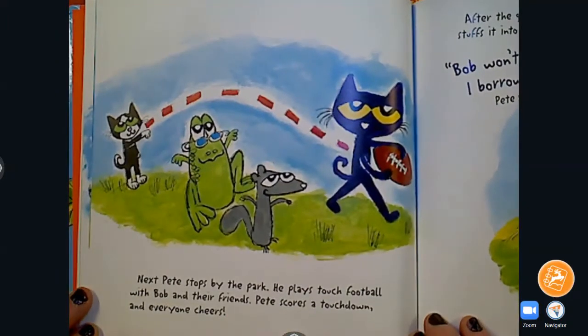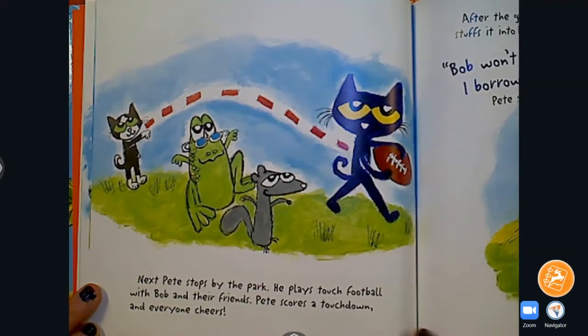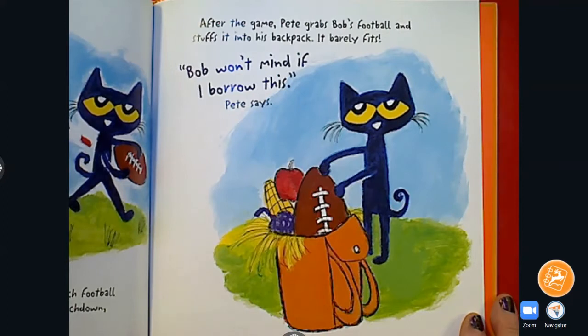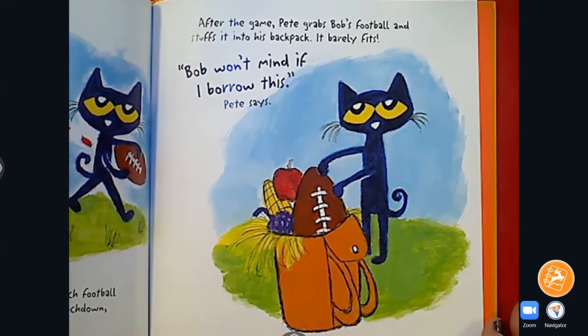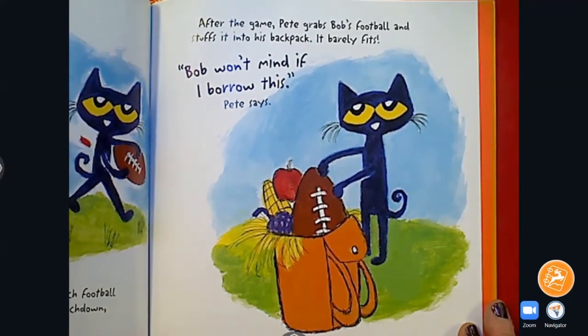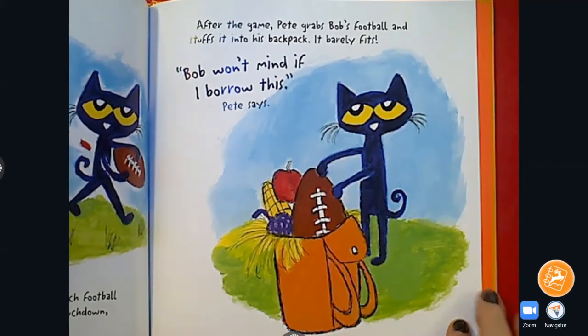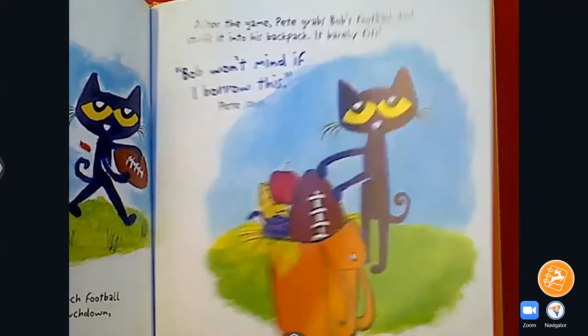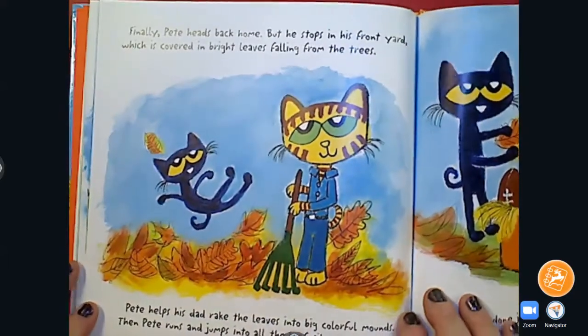Next, Pete stops by the park. He plays touch football with Bob and their friends. Pete scores a touchdown and everyone cheers. After the game, Pete grabs Bob's football and stuffs it into his backpack. It barely fits. "Bob won't mind if I borrow this," Pete says. Did you know that we start football in the fall or the autumn? And it's football season. Maybe you like football.